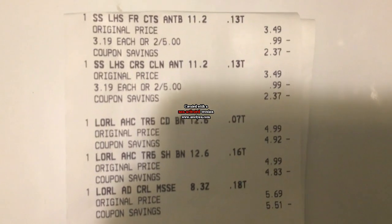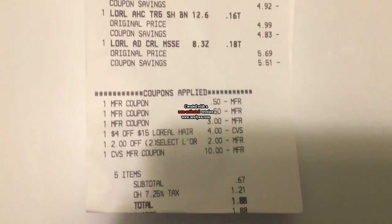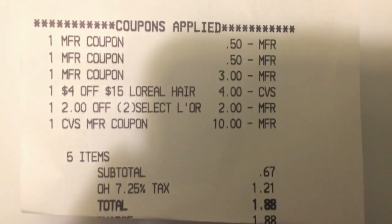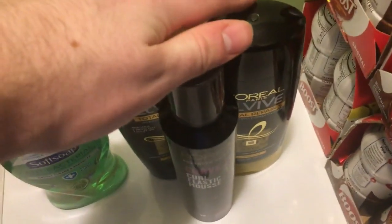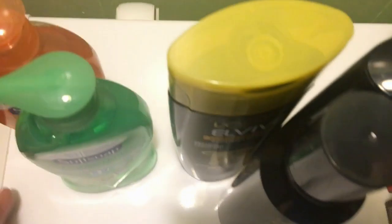So this transaction, here's everything. Soft soap came down to 67 cents plus my Ohio tax of $1.21, so $1.88. It's kind of a lot, but I got back a $3 extra buck and an $8 extra buck, so a total of $11. A lot of you might think I'm just going to put all this up on the counter and get a bunch of extra bucks. What I do is I used my $10 extra buck that I had from last week. I did just this small transaction that was around $10, paid this, and they gave me back 11.